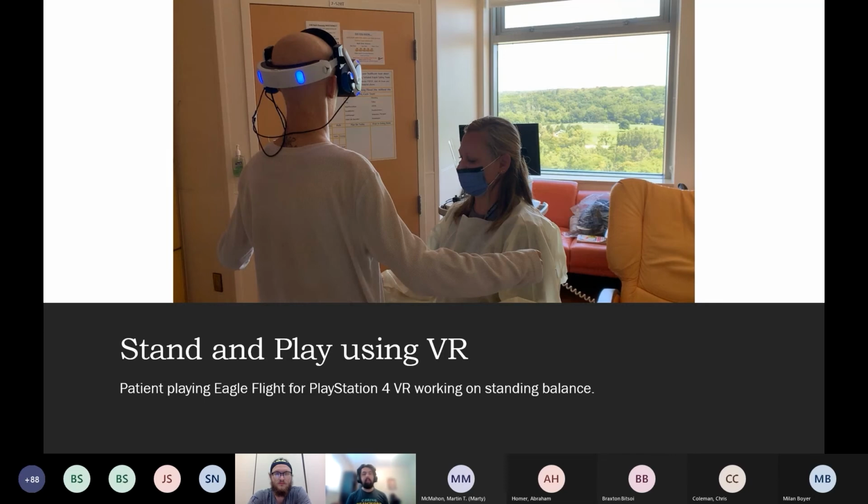So we've got our patient with another one of our PTs playing a game called Eagle Flight on the PlayStation VR. One of this patient's therapeutic goals wasn't as much moving around as balance. So they're playing a game that really challenges your balance, where you're moving around, and your body has to remember where it is in space while your eyes are getting a bunch of conflicting information.